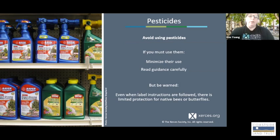You can go to the UC IPM website, which will be in a follow-up email. Integrated pest management asks what can I do, in the least invasive way, to achieve control of this. So please minimize use, and read the label and the guidance carefully. Remember that some things are just a spot.